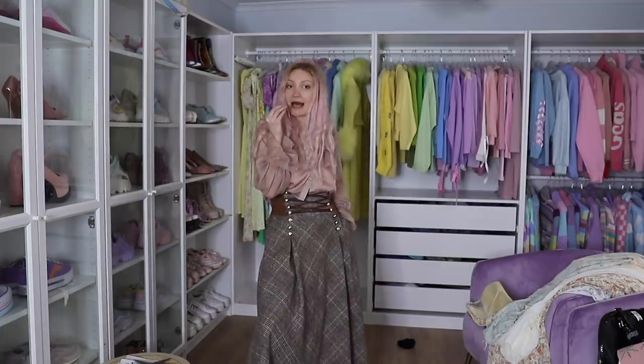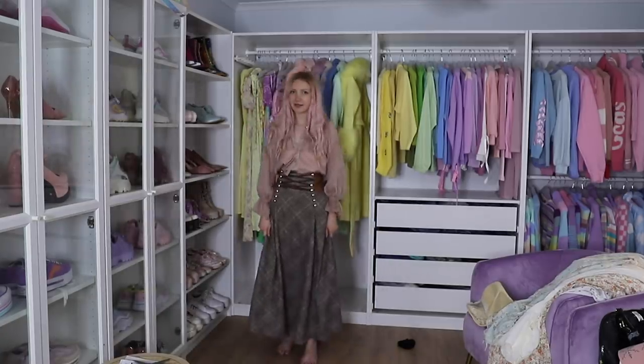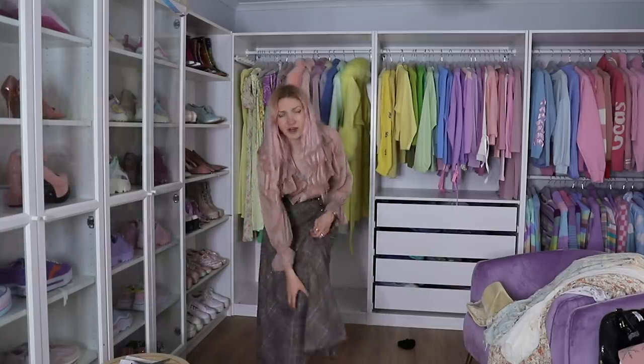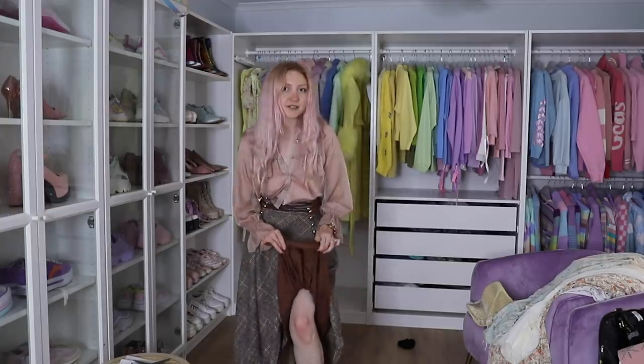This skirt feels expensive. I feel rich. I got this for free, but I feel rich. This is heavy. This skirt is voluminous and heavy and so soft. The inside of it is this sort of double layer. It's got this dark brown layer here, which is a very, very soft fabric.